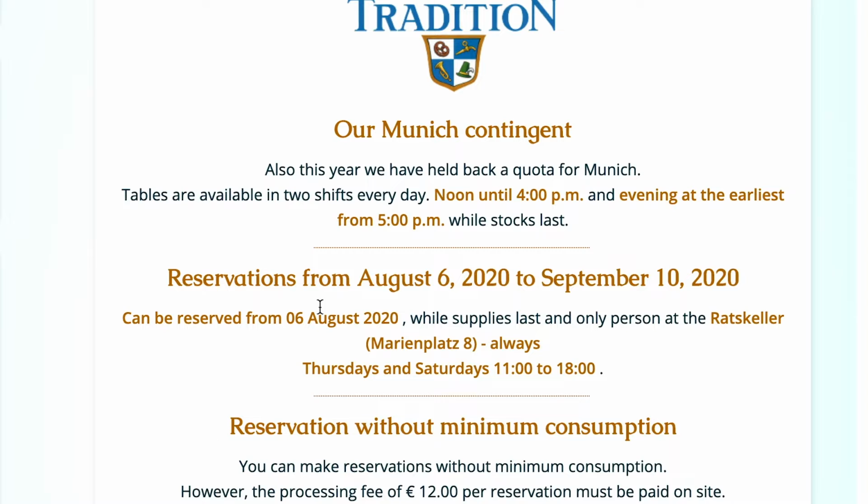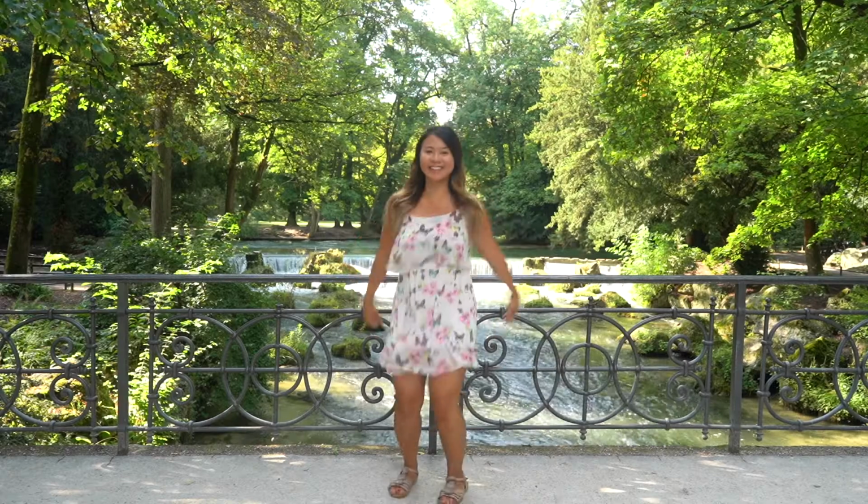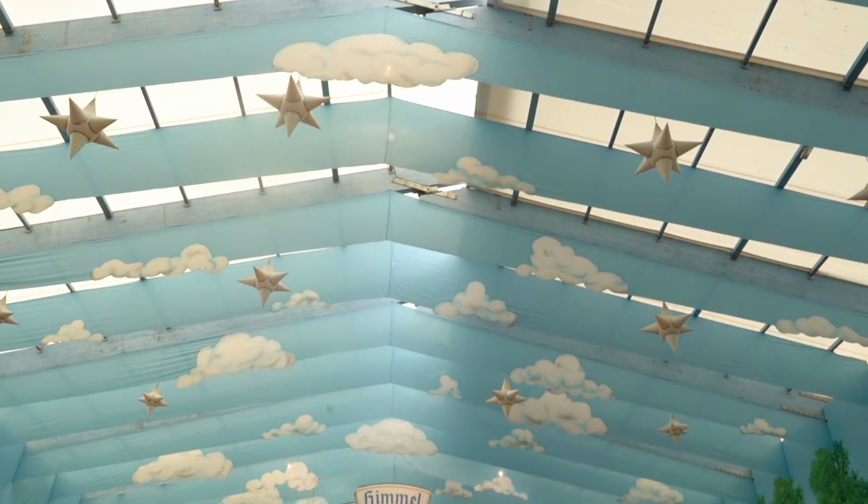Tables are assigned on a first-come, first-served basis, and based on previous years, they are usually reserved by going in person to the tent's respective offices during a specific time. The best part? You don't actually need to pay for vouchers up front, only the reservation fee. So this is a lesser-known option for those of you with proof of residence, and details on this are usually released in the early summer.